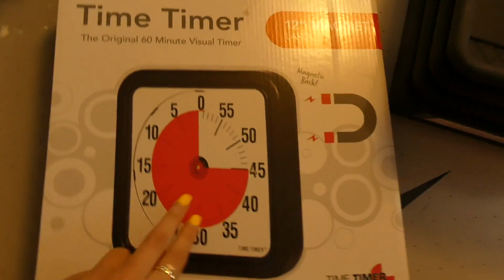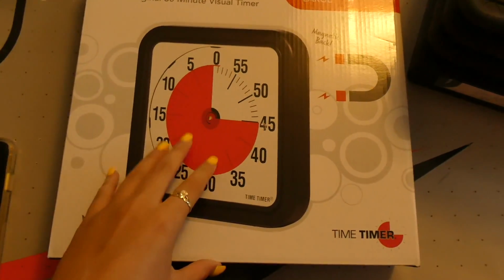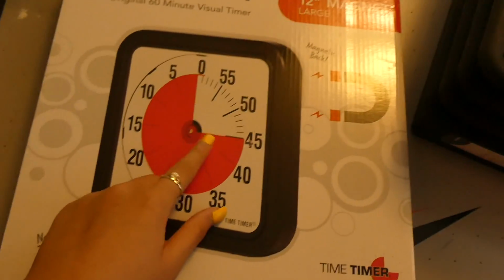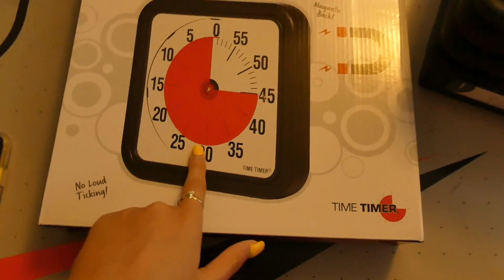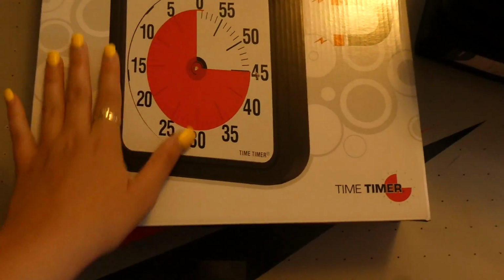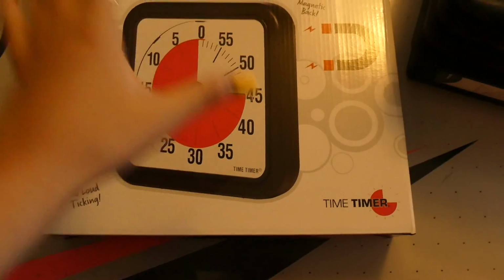Brendan, for my birthday, got me 2 things for my wish list. He got me this big magnetic timer. It's 12 inches. Magnetic, and it's super visual. I love this. I saw it in a classroom I subbed in a while back, and I just fell in love with it. So I'm really happy to have this.